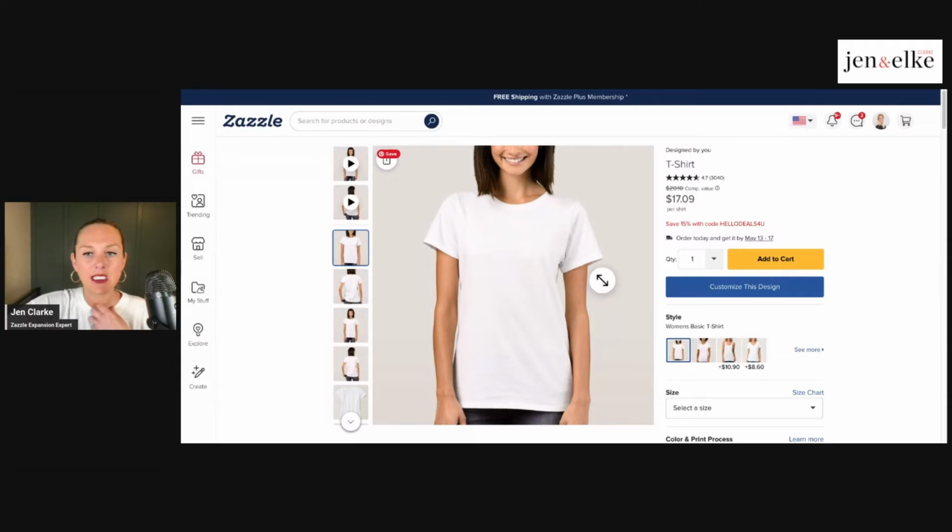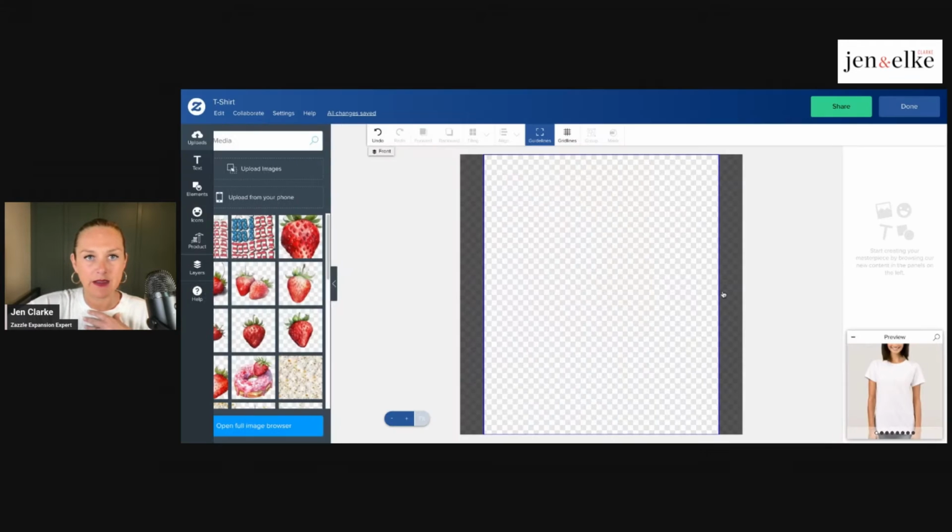So I have the t-shirt open and I have uploaded some designs that I have purchased from a graphics website. You can either design in the Zazzle design tool, which is really easy to use, and you can create beautiful font-based designs. Or if you have any graphics that you have purchased or even created yourself, you can upload those to the Zazzle platform in the design tool when you are working on a product. And so I'm going to work on the t-shirt here, and we're going to choose the women's t-shirt that I showed you previously. Just now, I'm going to say customize this design here.